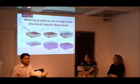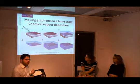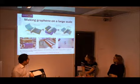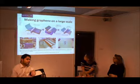So, there are other ways of making graphene, and one of the ways of making graphene on a large scale is chemical vapor deposition. I'm not going to go into it, I'm not going to bore you with it, I'm just telling you that such a thing exists. You can actually use this technique to make large sheets of graphene. That's a 30-inch sheet of graphene. Why would you want to make a large sheet of graphene like that? I'll give you a clue.